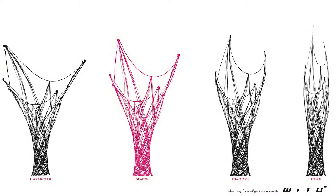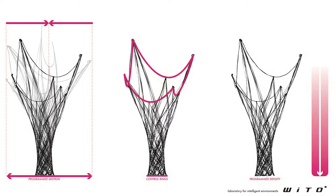on material itself. And so here we can see the different states of this one kite, from the far side, overextended, down to its compressed form. So although it's strong, we can make it do various things, also beginning to control the gradient of structure.